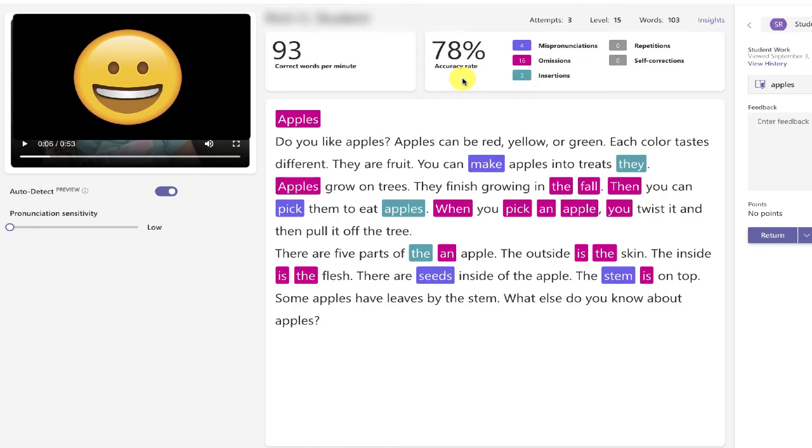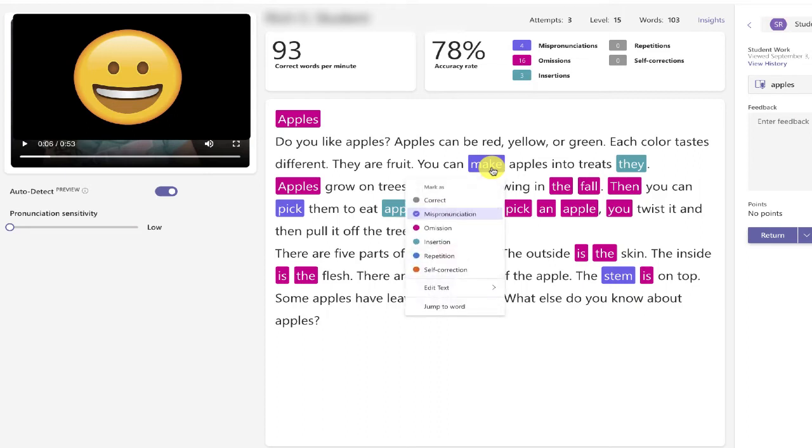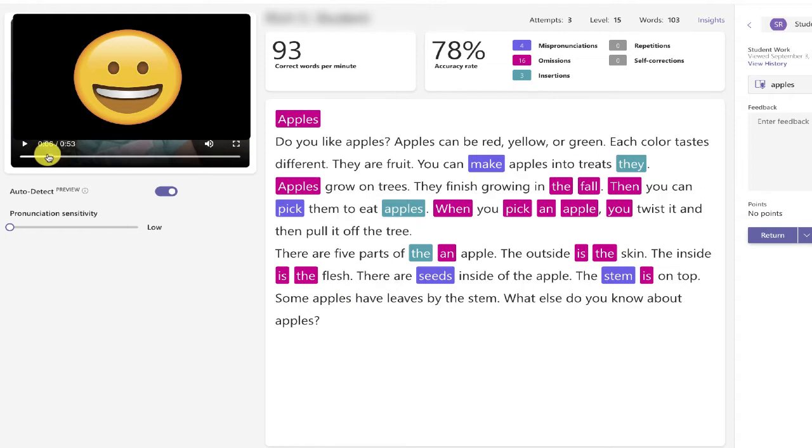So now let me go through and listen to this passage. One of the really nice things that Teams allows you to do is, as the teacher, you can go in, you can listen, and if you disagree with some of the automatic scoring that Reading Progress has, you can go in and you can make that correction. So let's do this. Let's listen to this passage and see how accurate Teams was automatically.